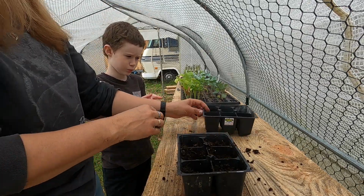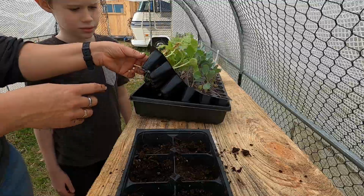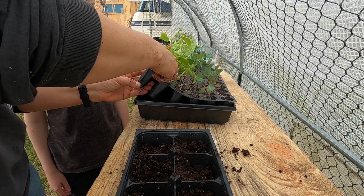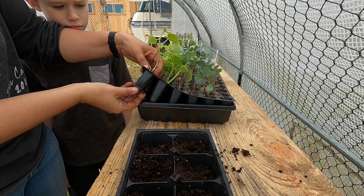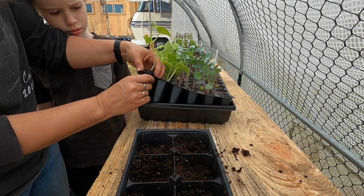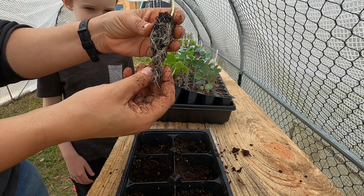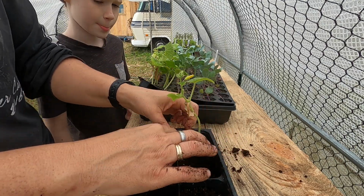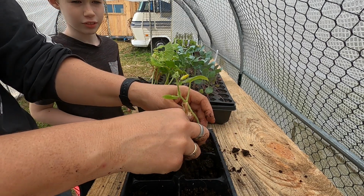Now, how do we put these? Okay, so these now, we have to be really careful here. Yeah, the roots have come out the bottom. So it's going to be interesting to see if I can get these out of here. I really don't like these trays. They don't come out as well. Okay, that's a lot of roots on that cucumber plant. So we're going to try to stick that way down in there and then put some more dirt on top of that. I'm gonna try and get one out.